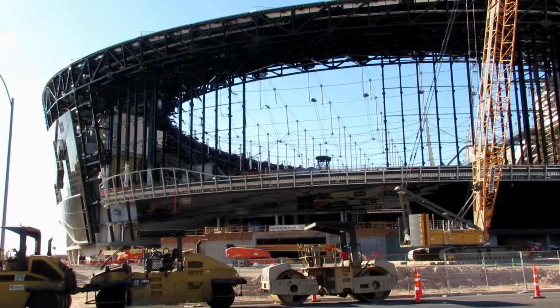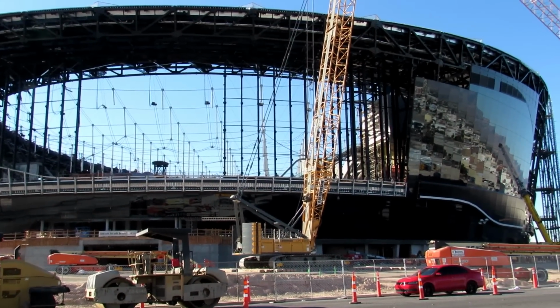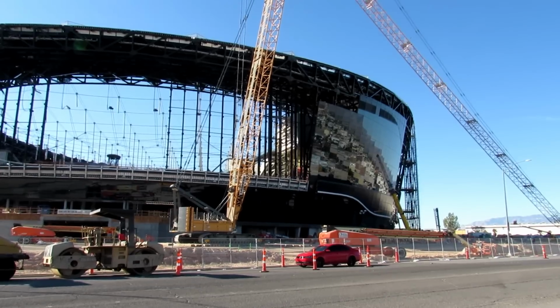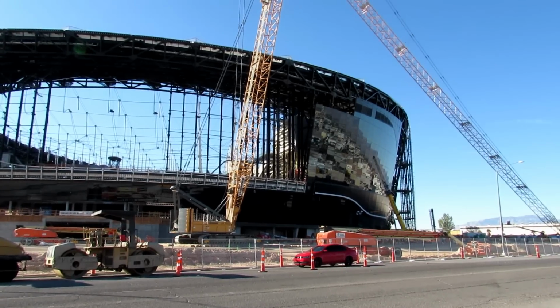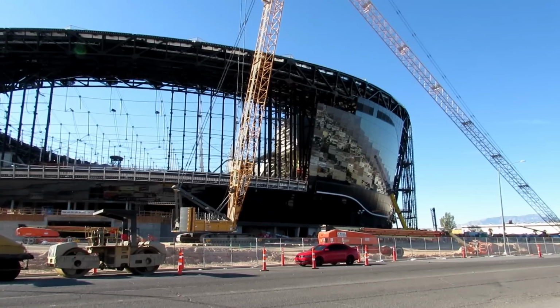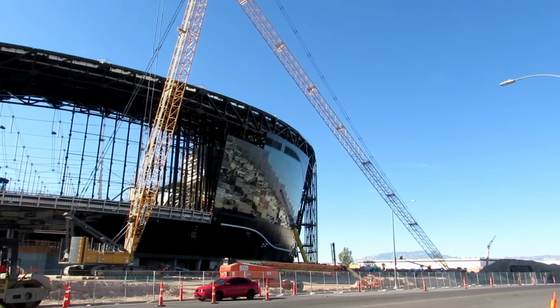Alright, I'd like to thank everyone that was giving suggestions for this new crane here. They were all good, but the one that I liked the best, Nick suggested Tweety Bird. So we got Big Bird and Tweety Bird. Tweety was a little guy, but he thought he was big and tough and could take care of Sylvester, so we're going with Tweety Bird for this guy.